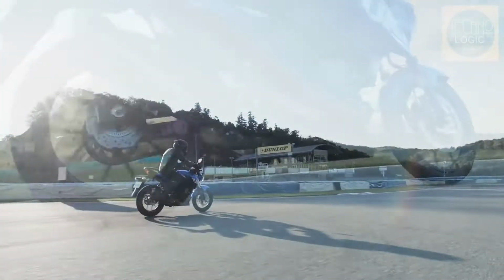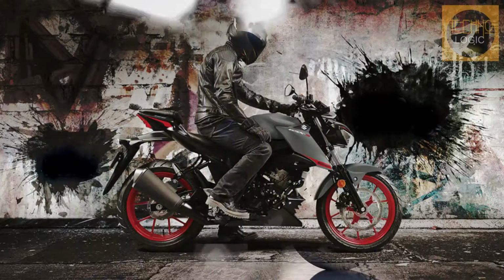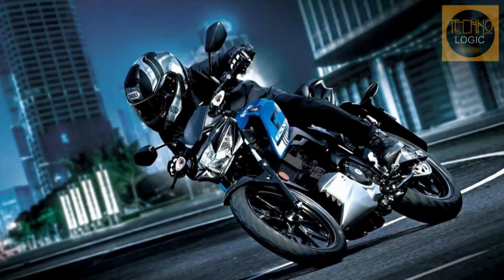The Suzuki GSX-S125 is one such machine and has been updated with more than just new colors for 2022. Suzuki has given the GSX-S125 a tweaked throttle body, a bigger exhaust system, and a bigger intake box. But all of this still adds up to make this a baby Gixxer for the urban jungle.